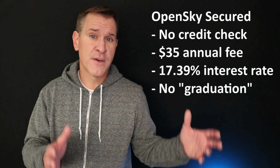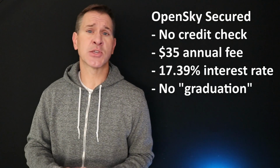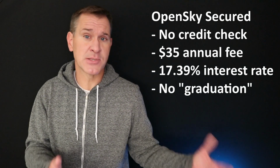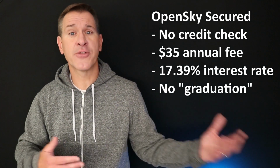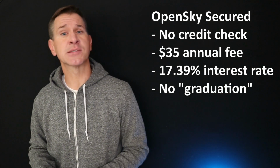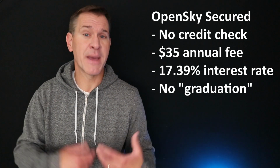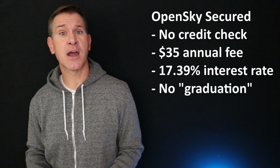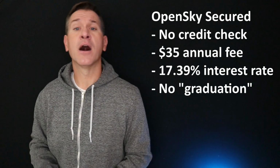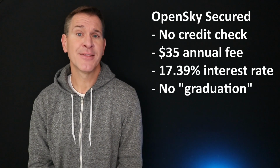You're never going to move from this card and get your security deposit back and then continue to use it as an unsecured card. So you then have to kind of go to another issuer. So this is like a stepping stone card. When you get approved for other cards out there, especially unsecured cards, then you eventually would close this card down and get your money back. But you're never going to have Open Sky send you your money back and continue to let you use this card. Still a pretty nice stepping stone, not very terrible in terms of what they are offering, even though they probably could kind of put the screws to some of the people that get this card.